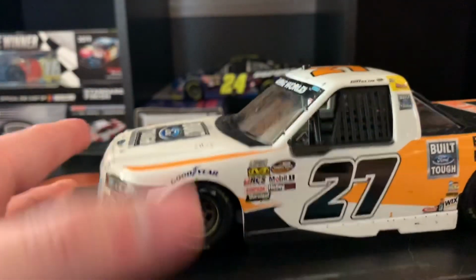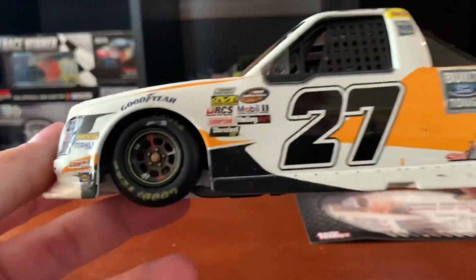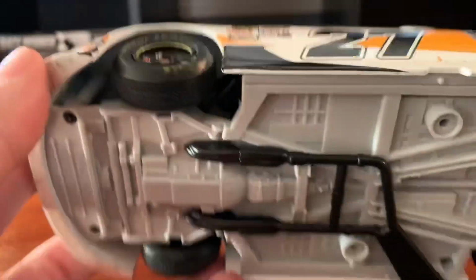Oh man, look at this truck, you guys. Hold on, let me get it off the base. All right, got the truck off the base, and look at this thing. Of course, it does come with the dirt tires. Love the dirt tires, so cool.